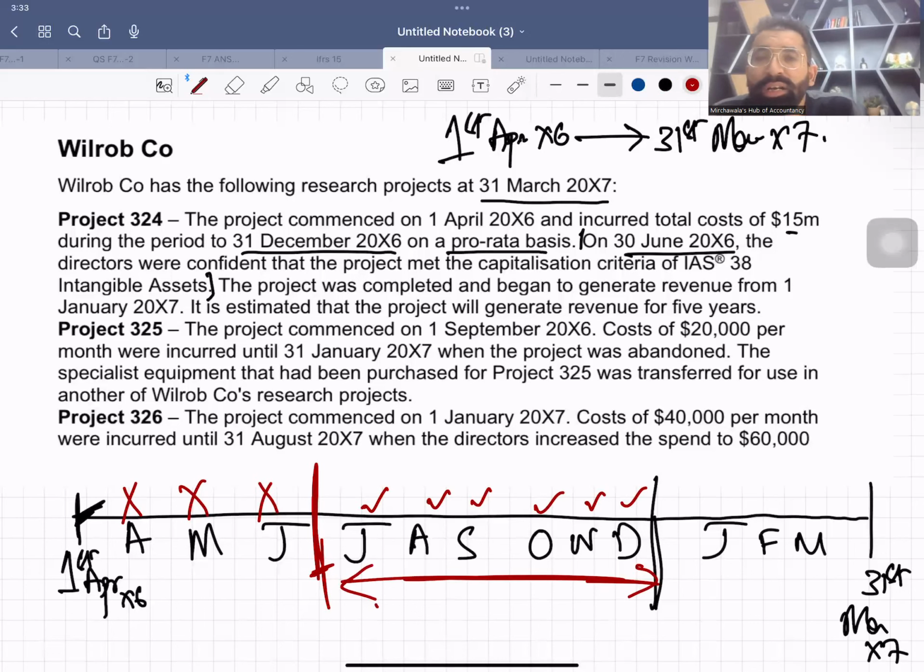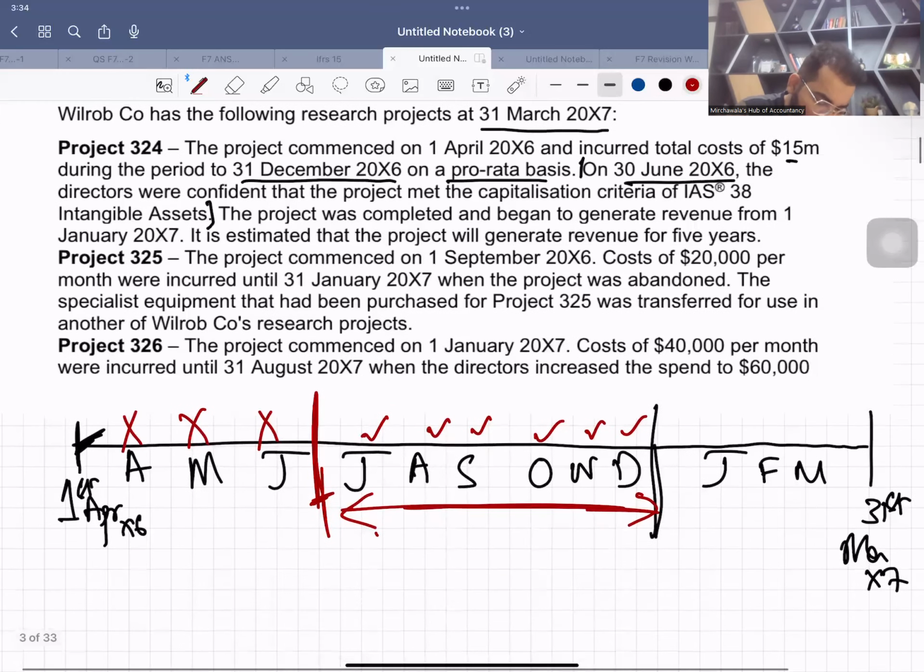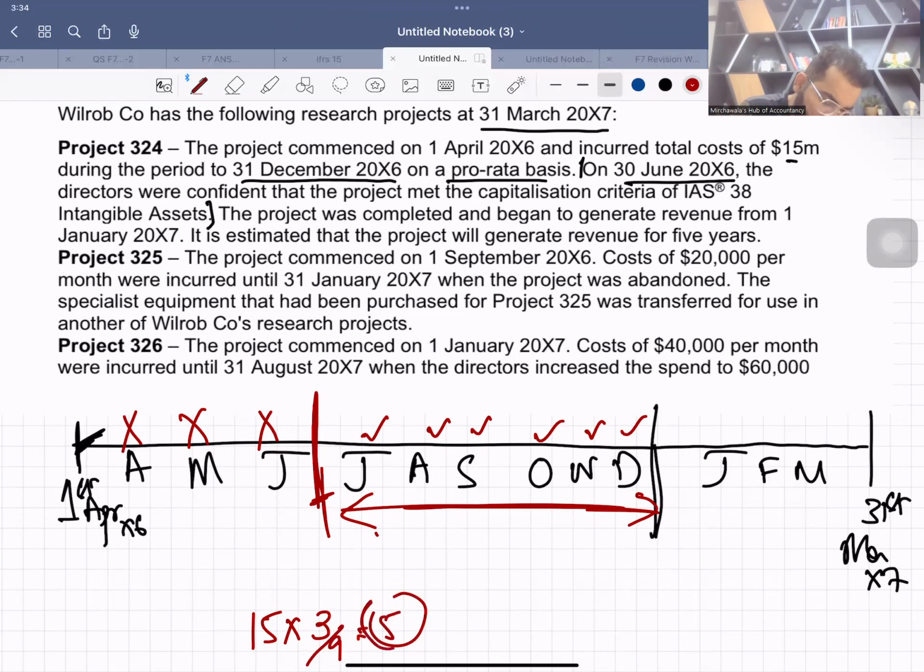Now use your common sense. Total, there are 15 million. 15 million is the cost for 9 months from 1st of April X6 to 31st December X6. So how are we going to split between 3 and 6 months? 15 multiplied by 3 upon 9, this 5 million is for this period. And obviously 15 into 6 upon 9, the 10 million is for this. This is the asset.